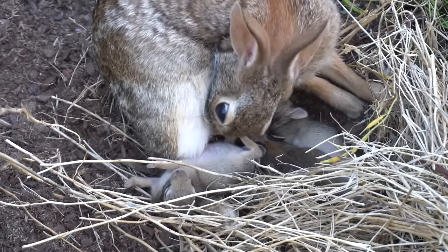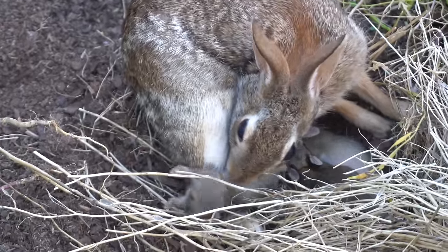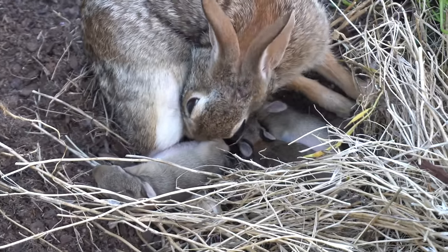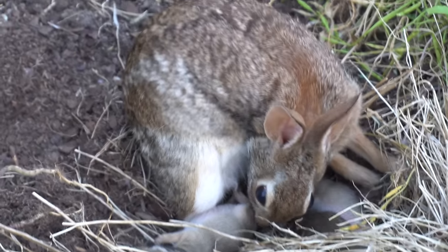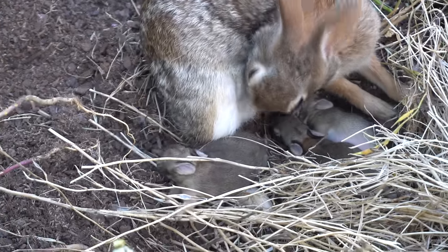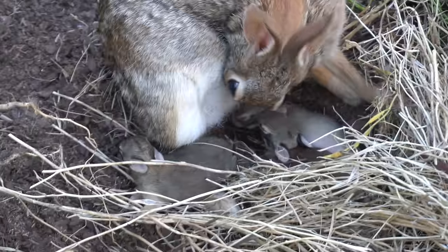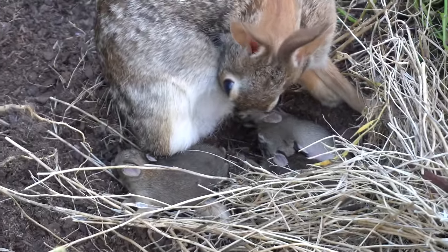I only see 3. I thought there were 4. But I think she's just cleaning herself right now, and maybe she's also cleaning the bunnies. See, there he is right there. And then the other 2 are probably still feeding. They've gotten a little bit bigger, you see. Their eyes are still closed. I think they're about to be done feeding. Yeah, I only see 3.